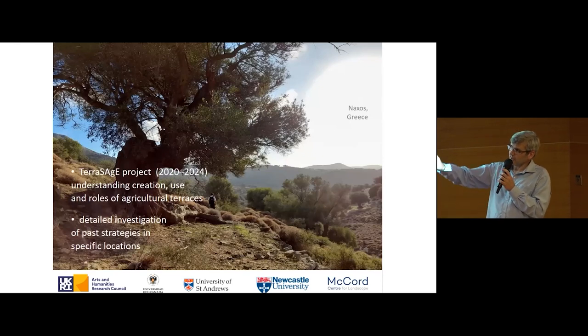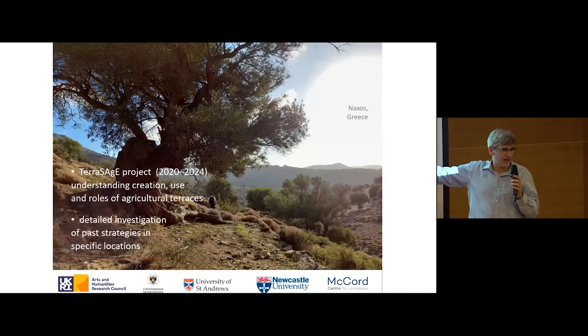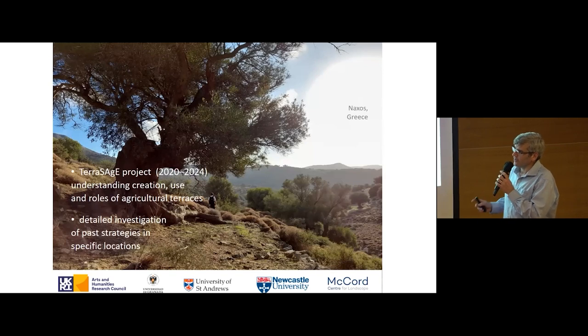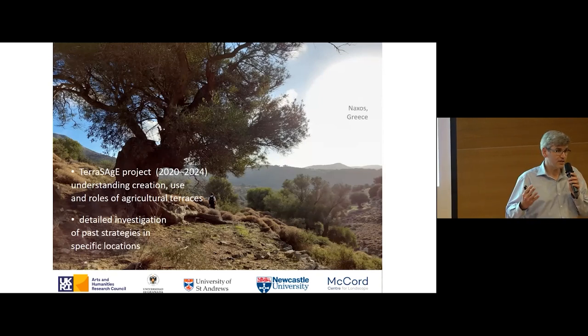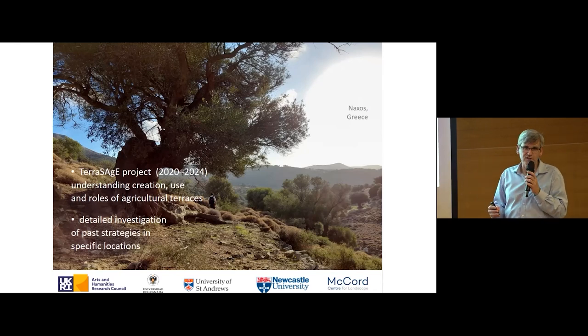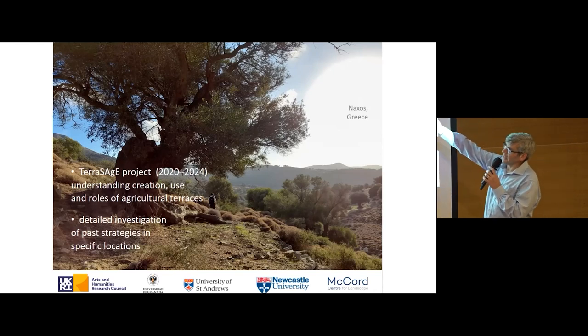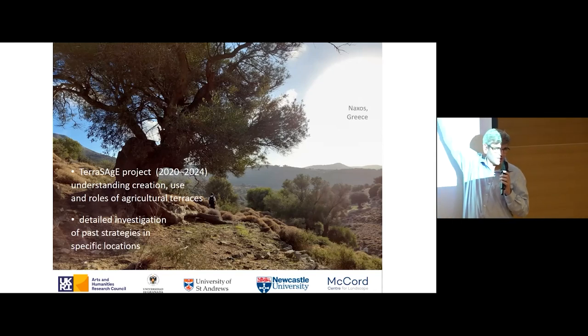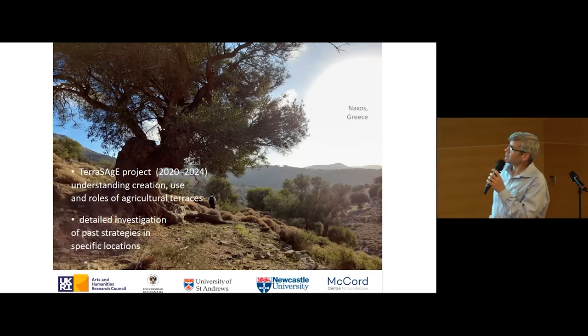The purpose of this project then, as I said before, is to understand the creation, the use, and the role of agricultural terraces within the historic landscape of these regions. And so we have been making a detailed investigation of past strategies of land use in specific locations in order to try to understand how these landscapes developed over the long term. And this is a typical landscape on the island of Naxos in Greece. Naxos is in the southern Aegean Sea in the eastern Mediterranean. And it has a heavily terraced landscape.